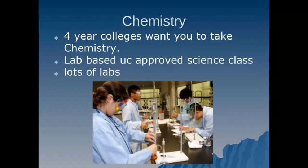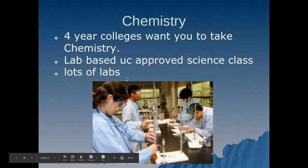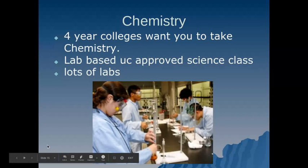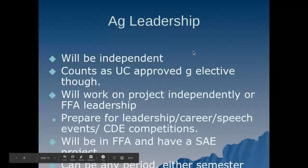Another class that I'm offering next year is chemistry. It will take care of your physical science requirement. 4-year colleges, if you're planning to apply directly to a 4-year college, they want to see chemistry or physics. We only offer chemistry in person, so it's definitely the one you should take. And it's lab based. We do lots of labs in that class. It has a little bit of math requirements, so just know that in advance. And we have an honors version or a CP version.